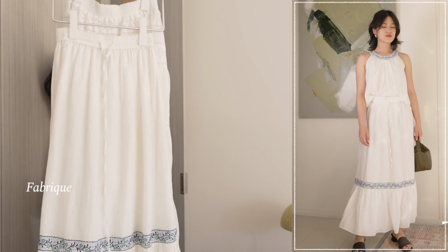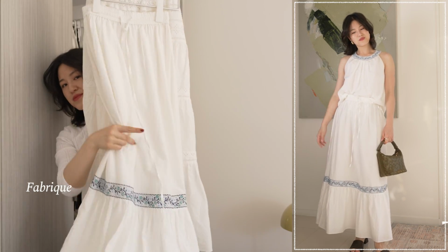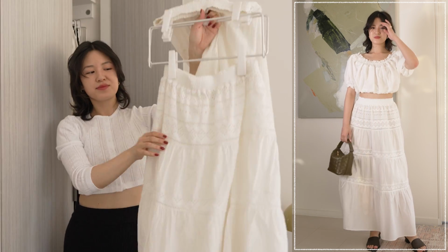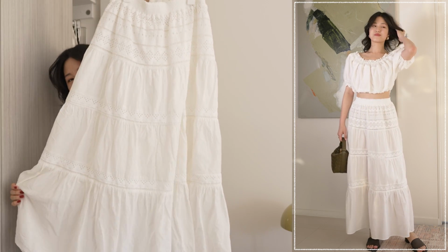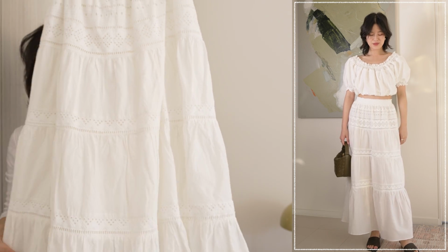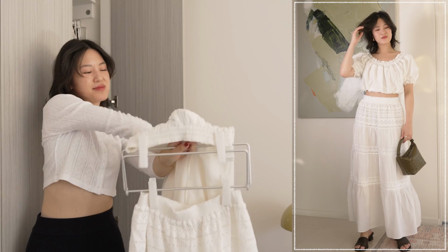These are both from Fabrique. I did do some work with them, but their clothing is stunning. Silk cotton blend, a dream to wear, easy to care for as well. And the pieces that I just didn't have to think about, definitely a keeper. I do think that you can find a lot of white skirts on the market though, so don't settle for anything that is less than perfect. There are so many to choose from.